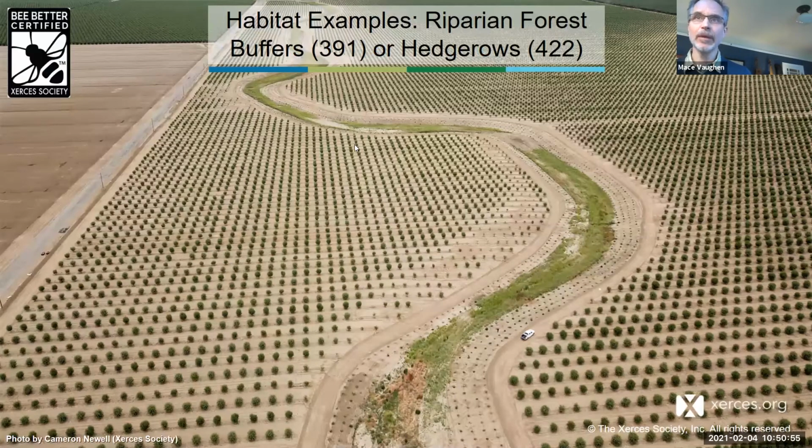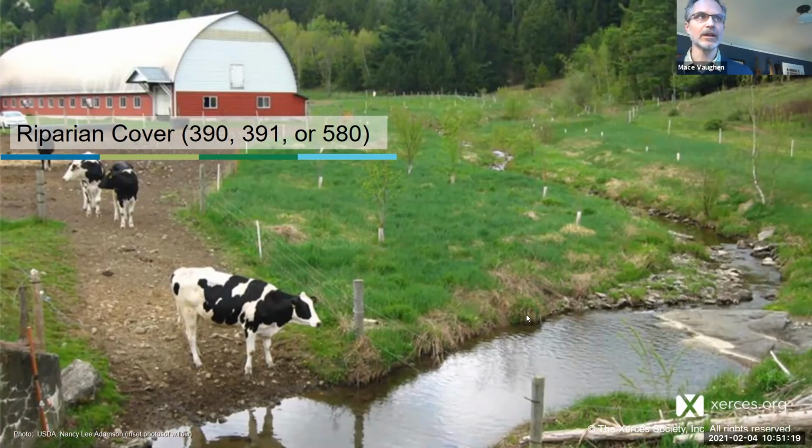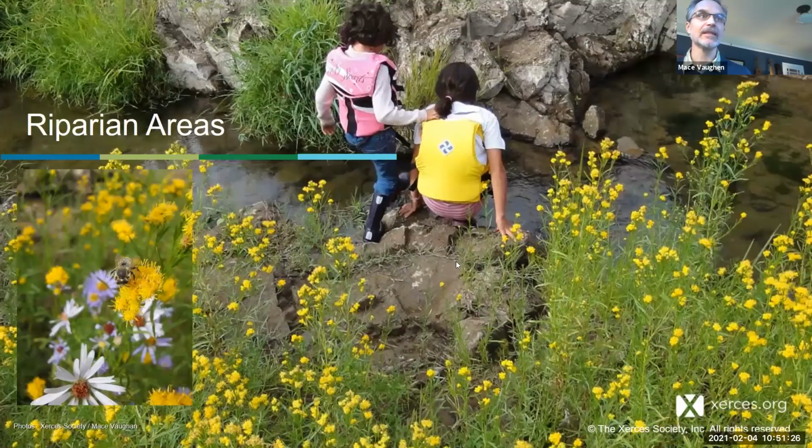Thinking about riparian forest buffers or hedgerows here through the heart of California almond country, taking sloughs and waterways and adding hedgerows all along them for miles. These are increasingly being implemented on landscapes across the country. Thinking about riparian cover, that's shading streams, cooling water, stabilizing banks, dropping organic matter into streams that become food for a whole variety of invertebrates that then become food for fish. There's a lot of this, just getting pollinator habitat into these riparian areas.